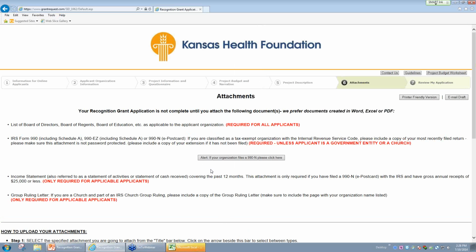Once I click the next button, this is going to be the last page, and this is the attachments page. There's just a couple of attachments that we need you to upload, just like we have requested on that project budget worksheet. So the first document we need you to upload is either a list of your board of directors, board of regents, board of education, whatever is applicable to your organization. You'll need to upload that document.